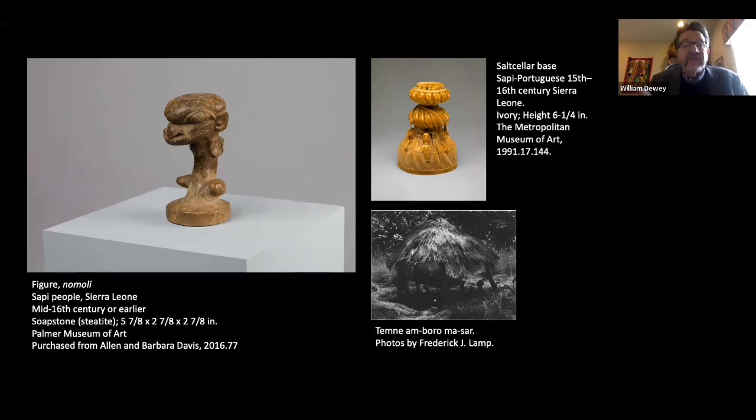And these on the right that are salt cellars left Africa to the royal courts in Europe, Portugal, Denmark, Italy, etc. And we know that the same people made them because the style of the faces and the heads is exactly like these that are carved out of soapstone. So it's very interesting that we could tell who made them, even though those people are no longer living there and probably moved on.